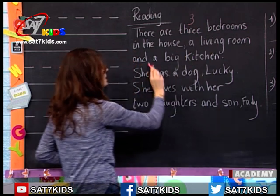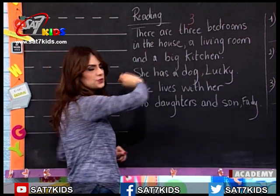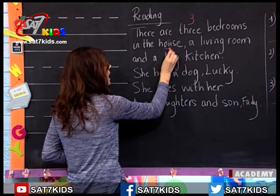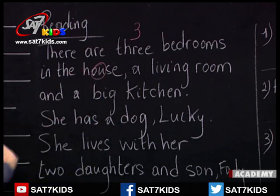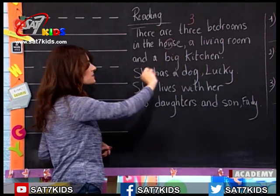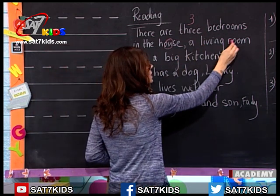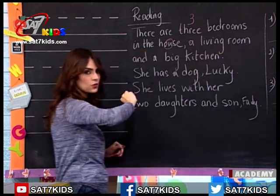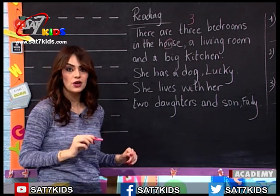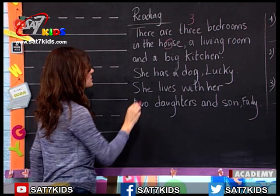Three bedrooms in the house. House. A living room. What do you do in the living room? We watch TV in the living room.